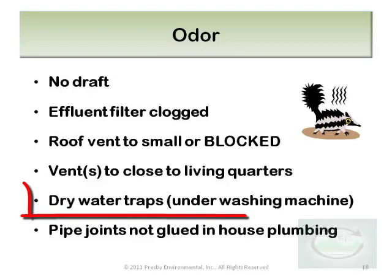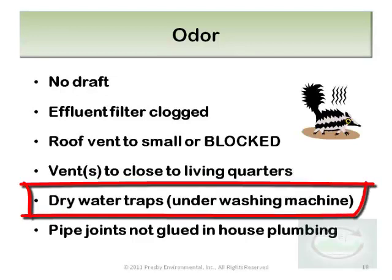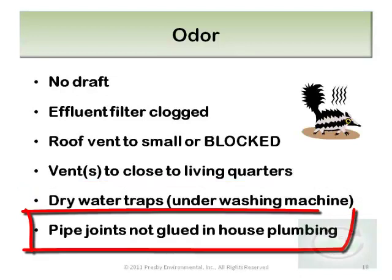Odor issues inside the home are almost always related to internal plumbing and can be very difficult to find. Be sure all traps have water. Basement sinks that haven't been in use for some time can dry out and become a path for gases to escape. If the washing machine sits in an overflow pan, these are sometimes plumbed into the drain system, and their traps can easily dry out. We've also seen plumbing that was never glued during construction inside walls.